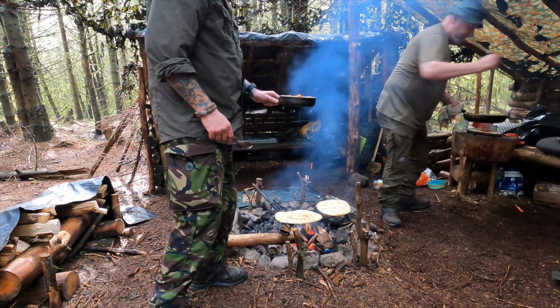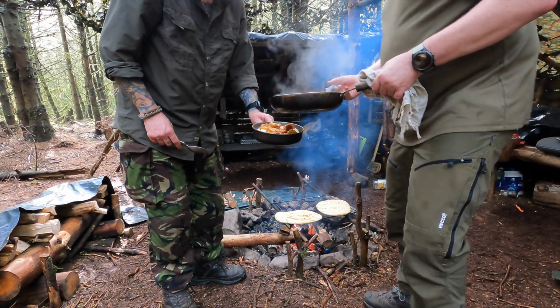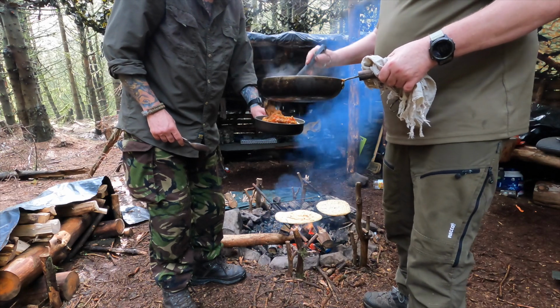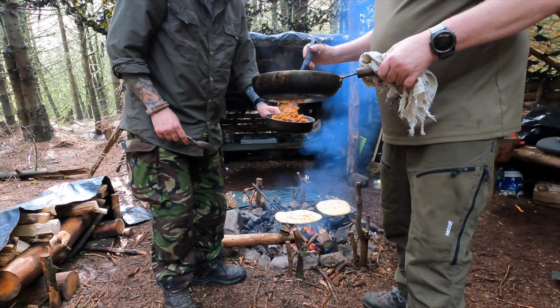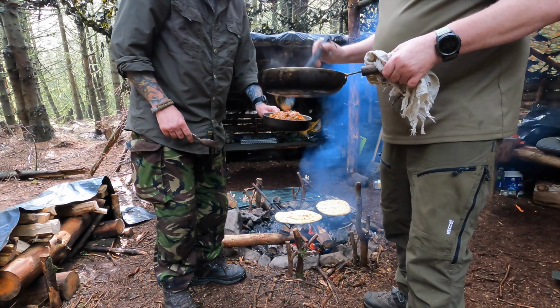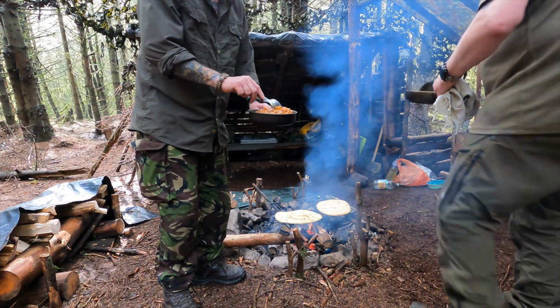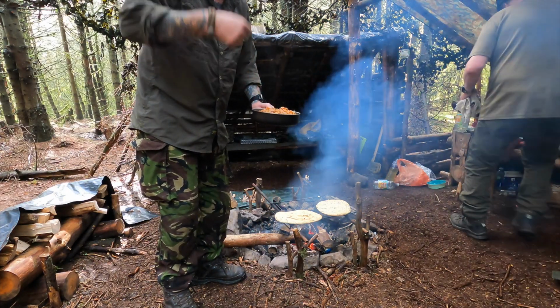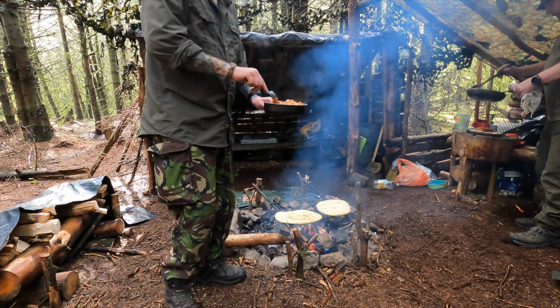Right, and here comes the sauce. Yeah, what it is, it's a Goan curry, so it's very hot. Well, spicy? Yeah, spicy. And what I did was, with the chicken, it had been marinated for two days in a tikka masala, in a tikka sauce. Oh, that sauce tastes lovely.